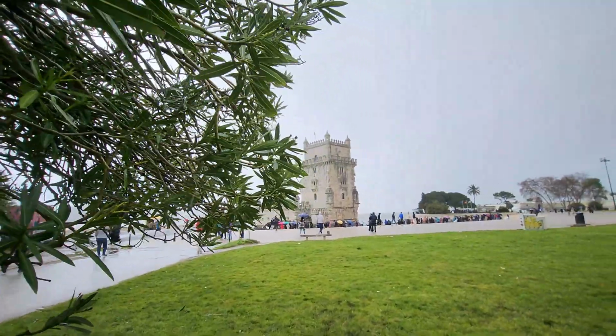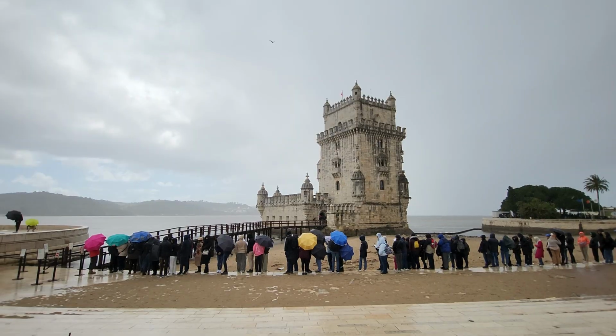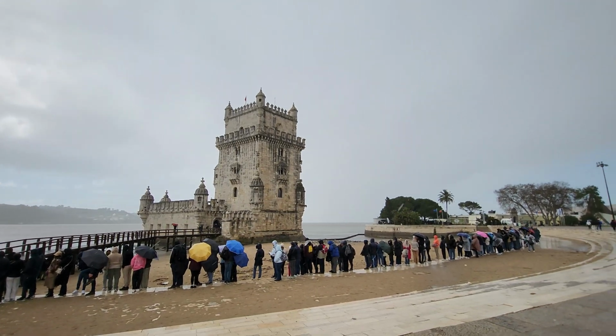As we were about to get in line for the tower, it started raining with wild winds, so we had to take shelter and skip the inside tour, unfortunately. And as you can see, there were still people waiting in line.